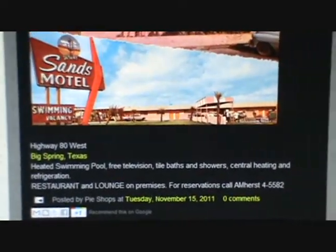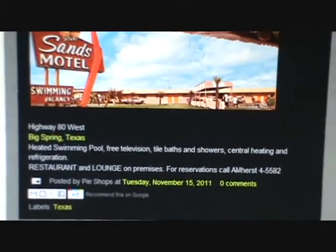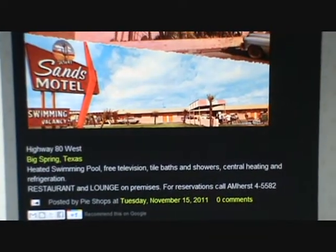Heated swimming pool, free television, tile bath and shower, central heating and refrigeration. That means air conditioning. Restaurant and lounge on premises. For reservations, call Amherst 4-5582. And please don't anybody call these numbers.